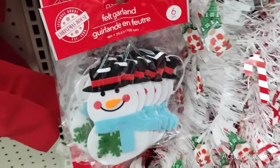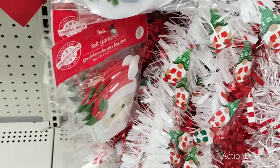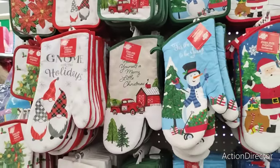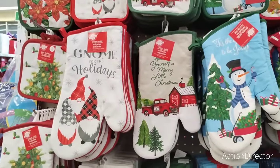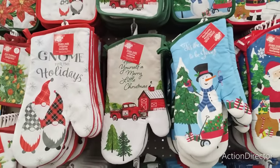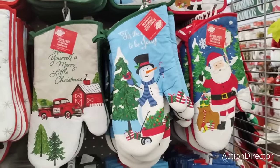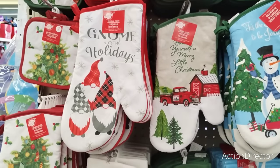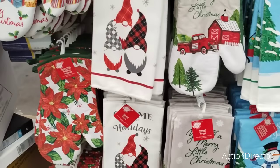And then, of course, I just showed you guys the garland. I was hoping maybe they would have gingerbread, but I don't see it. They have all of the Christmas. I don't think they put it in the new ones. This is basically what we've seen from years before. Like, 'Tis the Season to Be Jolly, Santa Claus, the Have Yourself a Merry Little Christmas with the red truck, the gnomes, the Christmas tree, the poinsettias.